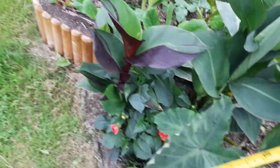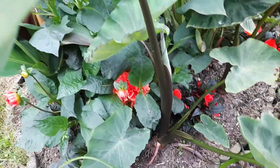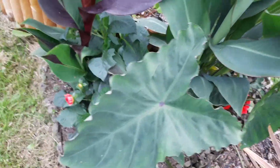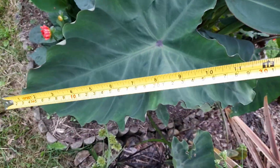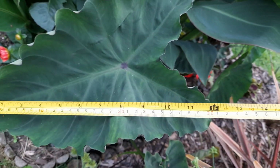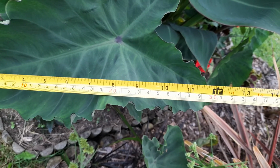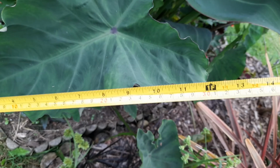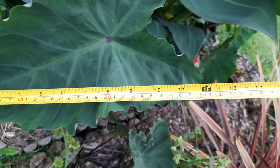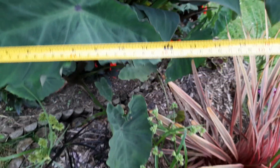So let's have a look at this one. This is the Burgundy Stem, aptly named, pushing out a new leaf, but at the moment the biggest leaf on it is this one. So this is about 1 foot and a half inch, so 12.5 inches. About a foot.